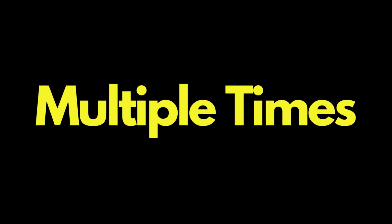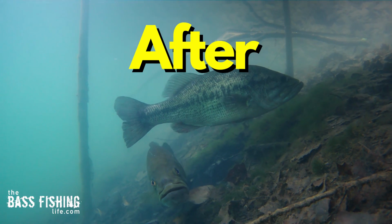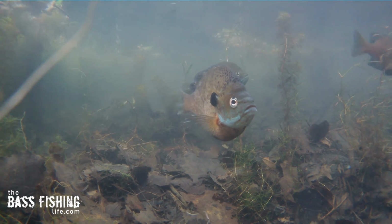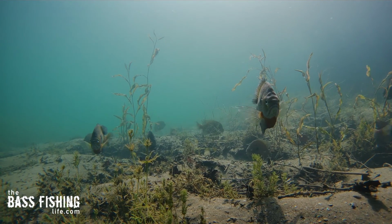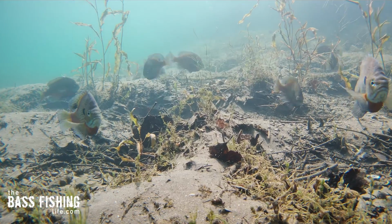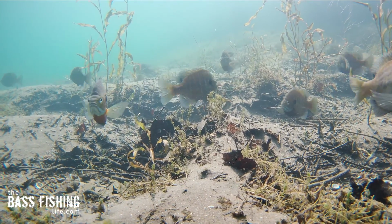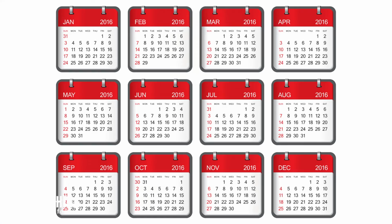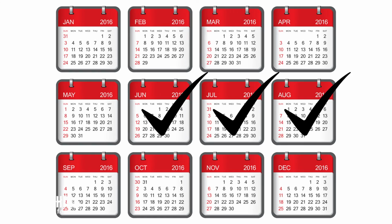Probably one of the most misunderstood facts about gills is that they will spawn multiple times a year. Now, usually that first spawn is going to be right after the bass. Usually that next full moon, the bluegills are going to get up super heavy on the beds. But they will continue to spawn throughout the summertime, not necessarily in those same huge numbers, but I have found fresh bluegill beds on my home lake all the way through August and into early September.